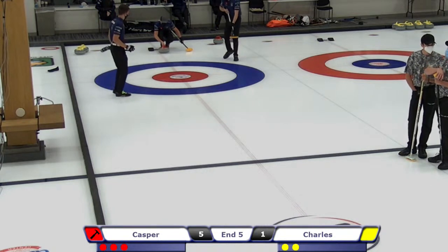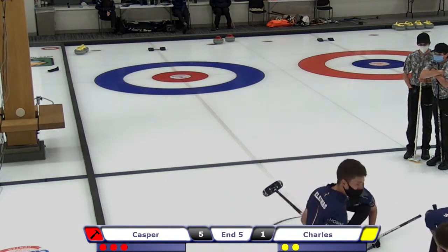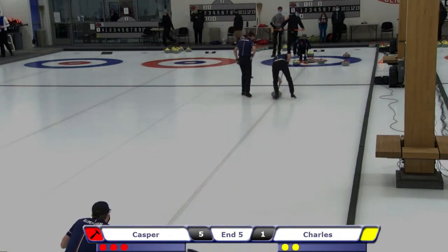I think the one thing they want to avoid here is just rolling a little bit on the high side and maybe leaving staggered stones so that if Team Charles decided to come around them, they might end up being buried.